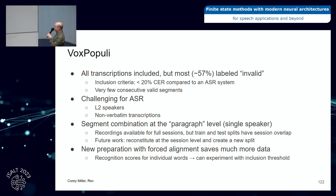The first thing we have done is we combine segments at the paragraph level. A paragraph is like a monologue of one speaker. But the next thing we'd like to do is to go higher into the session level so there would be multiple speakers.